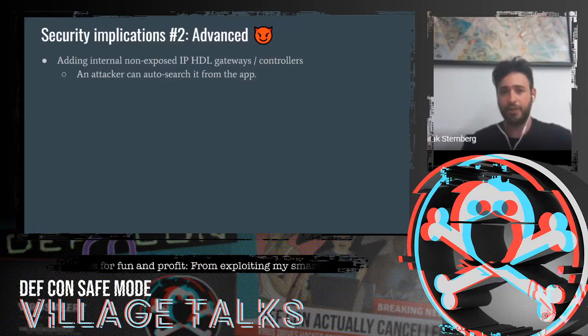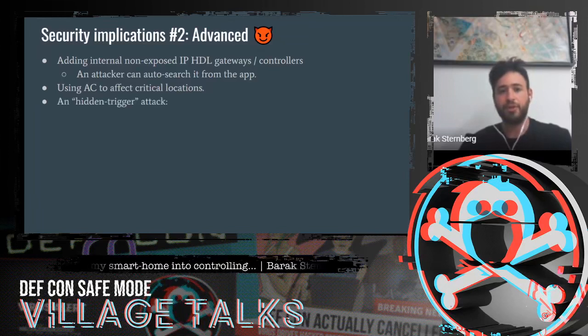This can really shut down a company in the logistics, in the industry manner. Another thing is to use the air conditioner to affect critical locations. And also something I really love, which is called a hidden trigger attack. What is a hidden trigger attack?